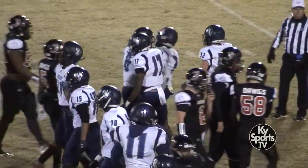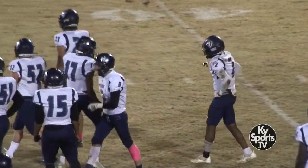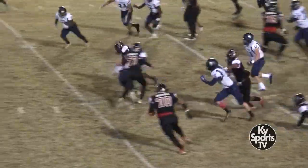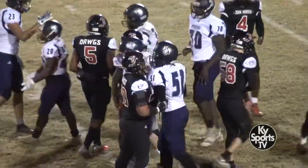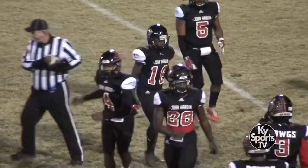Number 16 plays, losing yardage. Now we'll bring up third and long for the Bulldogs. Another carry for Clay, number 16, for a short gain. That'll bring up fourth down for the Bulldogs.